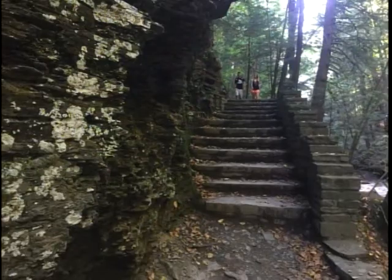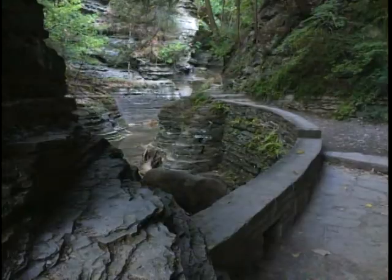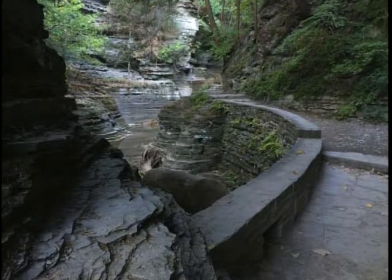Let's go over to Buttermilk Glen. I live near there, so I go there a lot and take a walk in the gorge. There's not a lot of water in the stream, you can see on the left there. Well, this is the story, but there's a lot to see.